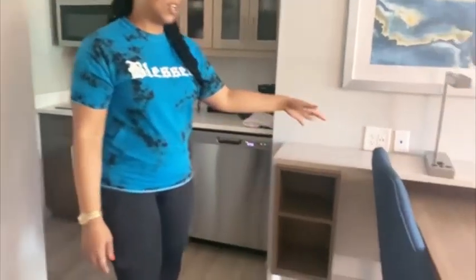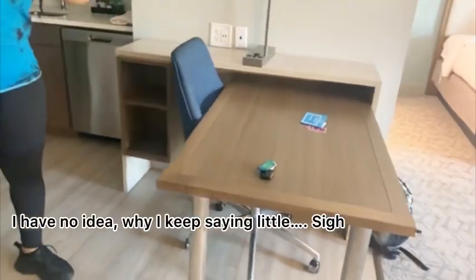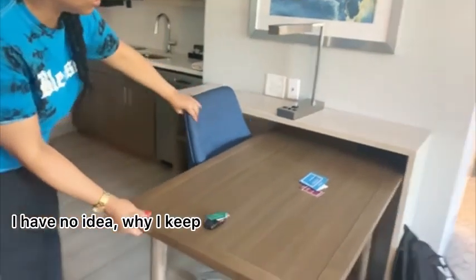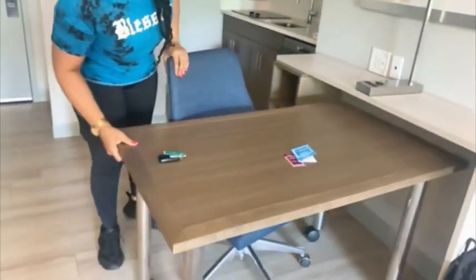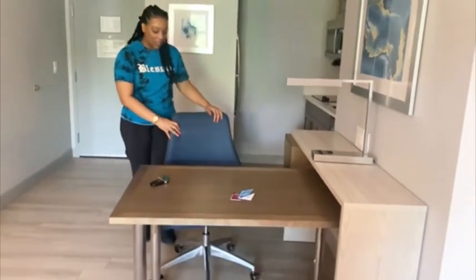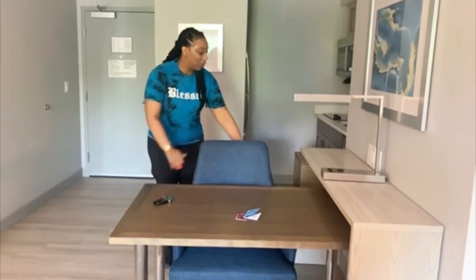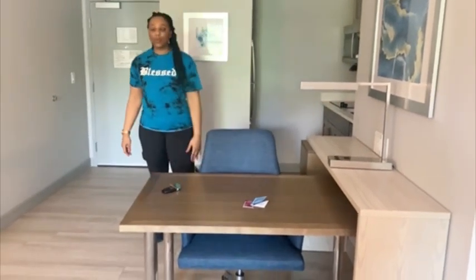Moving along here, there's a little mini desk that has a little light for you to do your computer work. It has rollers, so if you want to move it anywhere in the room, you can. It's a nice comfy chair if you have work to do, and of course, little cabinets if you have stuff to store.